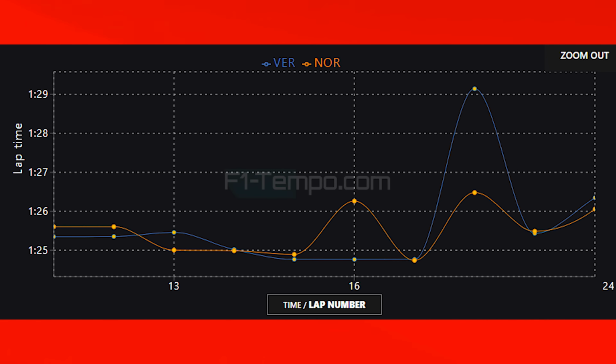And you can see that here when you look at the longer runs of Verstappen and Norris, and you can see here that actually it is incredibly close between the two. And you can see on the race runs, Max is very much in the mix, which means once again we are set for another very close and exciting race weekend, as it looks close between McLaren, Red Bull and Ferrari.